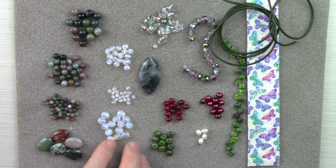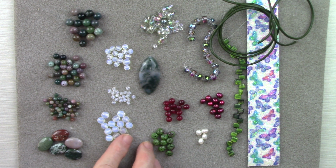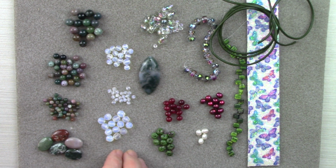Real quick, I want to make a note. Because it is man-made does not exclude it from the gemstone categories. Man-made stones often use real gemstone material in the process of making the stones. And this is a nice example in that it's using dolomite and minerals, the same minerals you'll find in moss agate, fancy jasper, or any other type of gemstone.